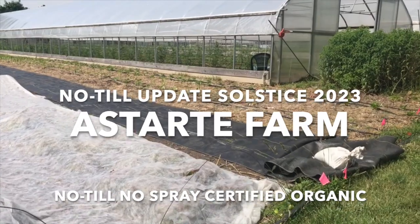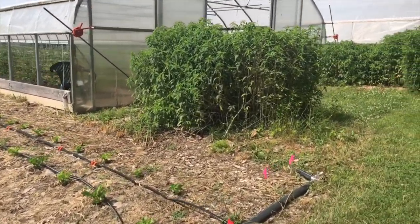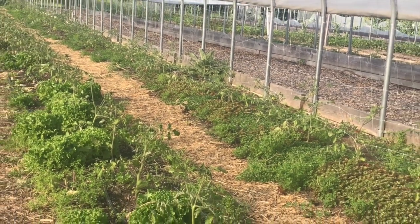As the sun pauses or seems to stand still at its peak elevation, the speed of plant growth and crew activity on Astarte farm just keeps increasing, as it will for months to come.